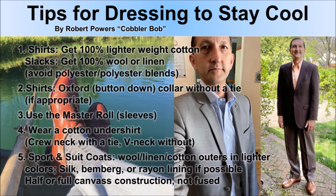Now, tip number 5, for sport coats and suit jackets, wool or linen outers in lighter colors, and if at all possible, Bemberg, rayon, or silk linings. Half canvas or full canvas construction is what you want, not fused. If you don't know the difference between half canvas and fused, that's the way, not linings, paddings. That's the way the padding is constructed.